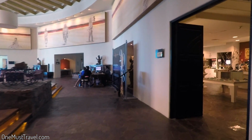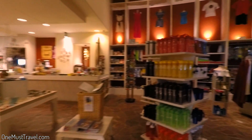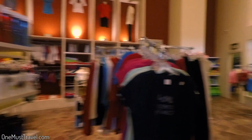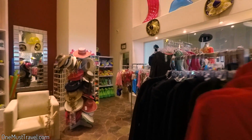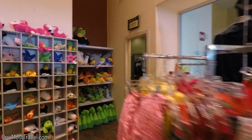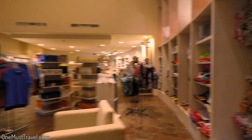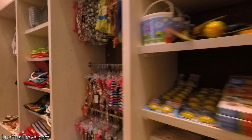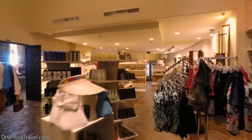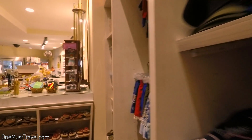This here is a little store where they sell things, needless to say. We'll take a little tour of it here. Knickknacks and whatnot. In here, swimsuit in case you forgot yours. A lot of kids at this resort, so lots of kids' toys, beach toys. So pretty much whatever you forget at home, they have here. I will warn, they don't stock Tums. They have Pepto-Bismol, but no Tums.